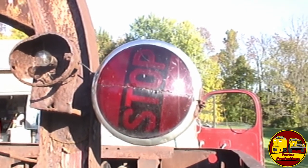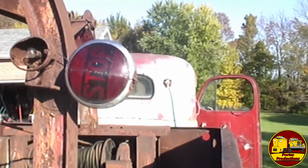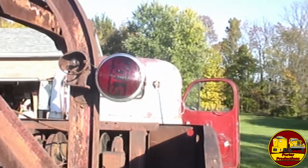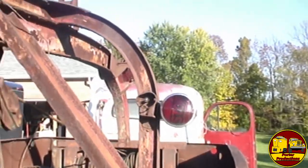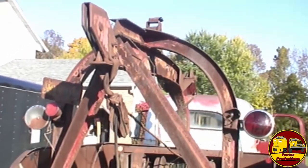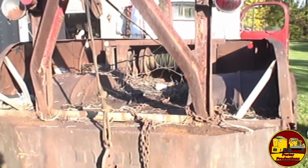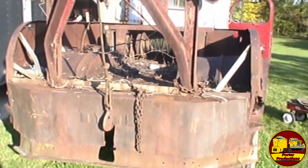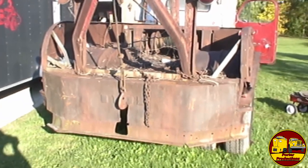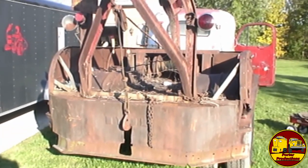This is one of the things that I remember about this truck growing up, is the big stop signs on the back. And that boom sure has handled quite a few cars and trucks, to say the least. But anyway, oh, hallelujah. It's good to have it here.